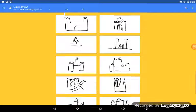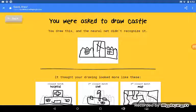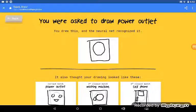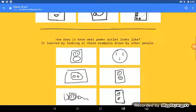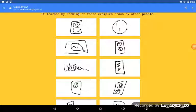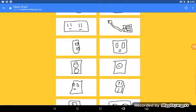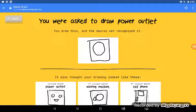That one's good. My turn now. I'm still looking at the ones. What is this, power outlet? I didn't get to do the lines in the middle. See, that's what I was going for. That's what he did, but I just can't do the lines inside. There's all kinds of power. The power outlet has faces.